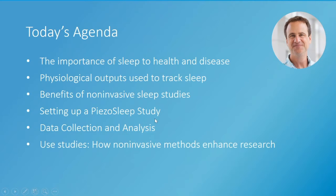Then how to set up. Since we use a piezoelectric film, we call our main acquisition system a piezo sleep. And we'll talk about setting that up, then how the data is collected, which, again, all of these steps we've fully automated in a nice turnkey system to make it easy to use, so we think our system can be used by non-sleep researchers who want to get sleep data on their mouse models or other kinds of experiments. So then I'll discuss a few use cases on how we and others have used this system.